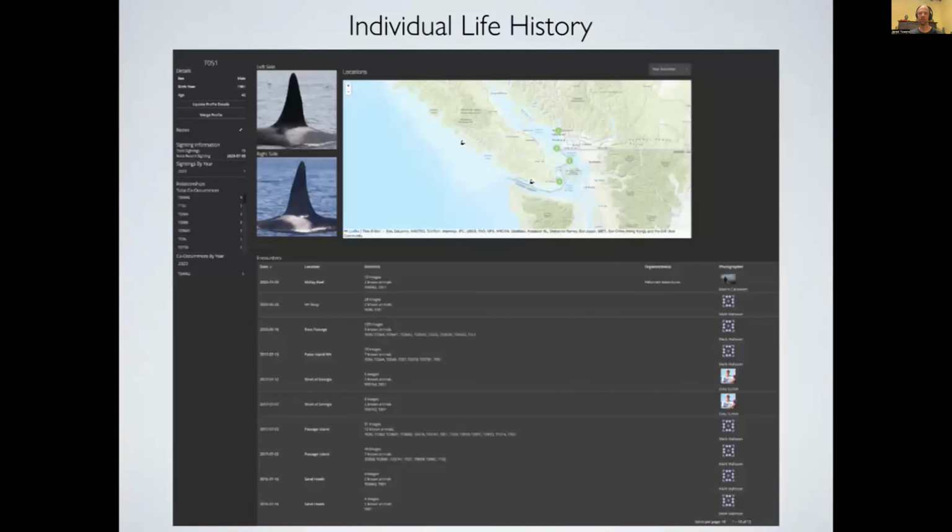And on the next slide, you can see the life history of this individual, according to our FinWave database at least. You can see that the last sighting of him was right at the top. It's kind of small print, but he was observed in July off the west side of Vancouver Island by Marcy Collard, and he was with an animal named T49A2.